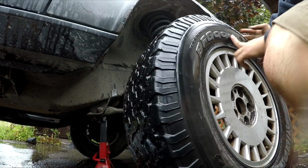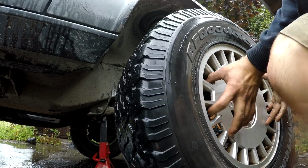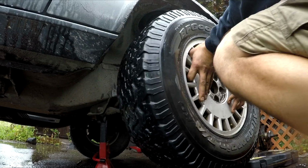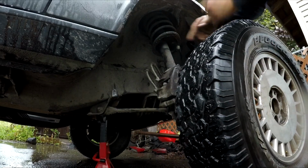So yeah, what size is this tire? It is a 235/75R15. If I go like this, I'll show you guys quickly, lift it up into place where it would be. As you can see, the tire is actually hitting the top of the strut right here on the perch.